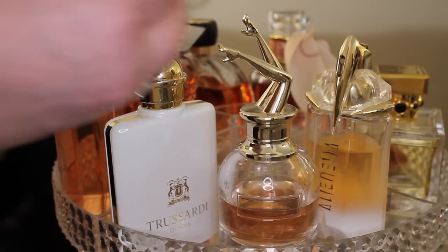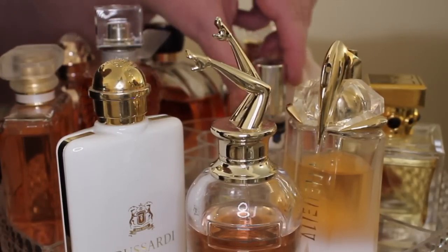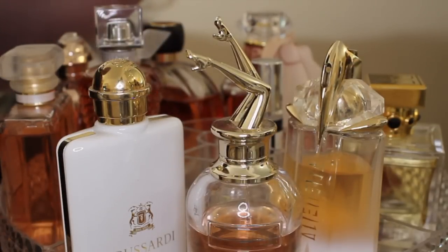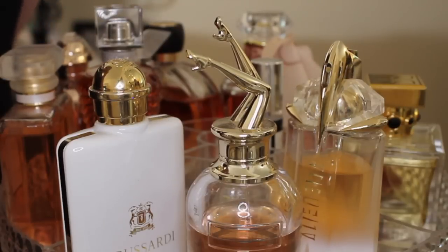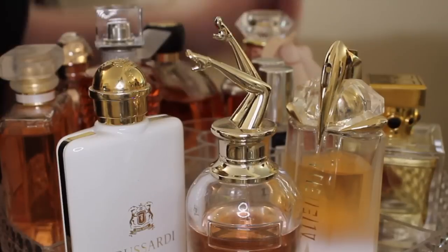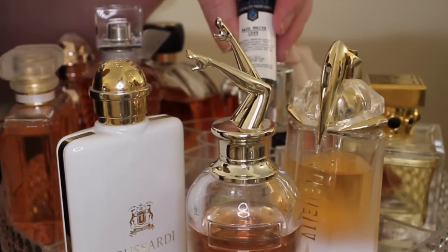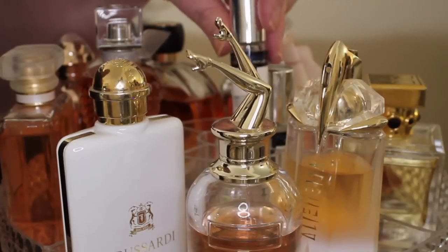So for my travel spray, I'm going to start with the Perfume Parlor version of Jo Malone's English Pear and Freesia. So I'm going to put that one in there. I'm going to use Blue Waters by Perfume Parlor, which I believe is a version of Virgin Island Water. So I'm going to throw that one in there. And also Ray's White, which is an inspired version of Soleil Blanc.